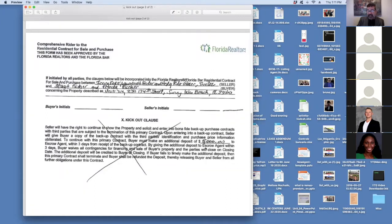By giving the additional deposit to the escrow agent within 3 days, buyer waives all conditions for financing and sales of buyer property, and the parties will close on closing date. So that eliminates everything we did. They wanted to show the property, that's what it says.